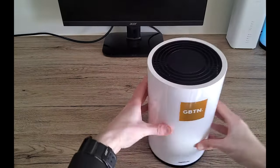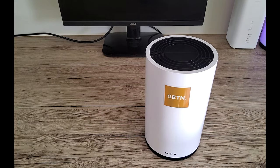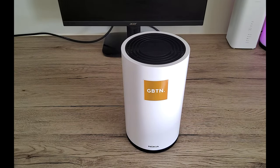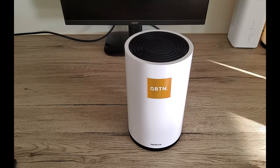Now we'll talk a little bit about speeds. What do you expect to get on this modem? This is a gigabit modem, so depending on your area, it does differ. But if you're in an area like Sydney or Melbourne, you should be able to get 1 gigabit per second. Hopefully a gigabit. And now let's talk about the speeds that I receive on the Nokia FastMile.